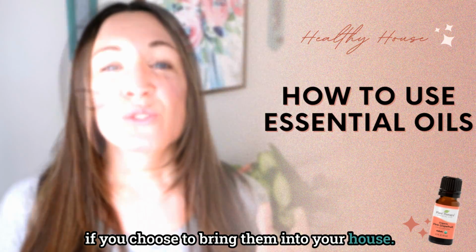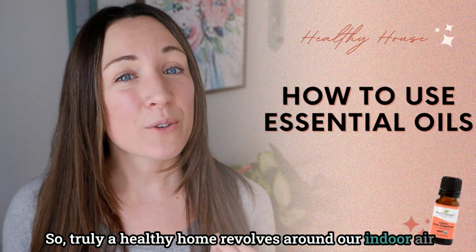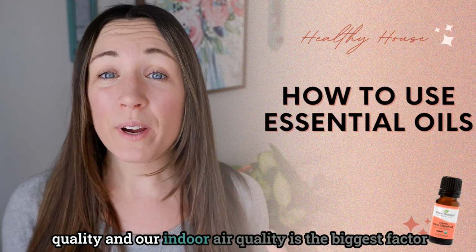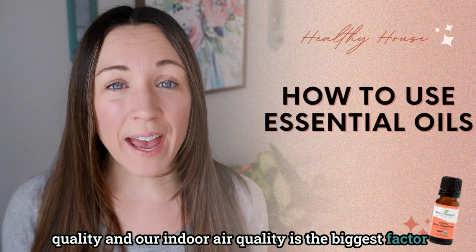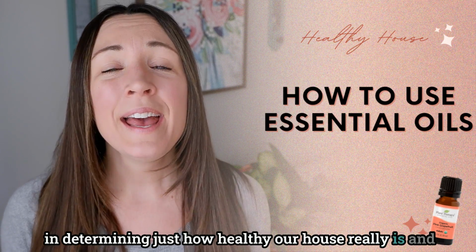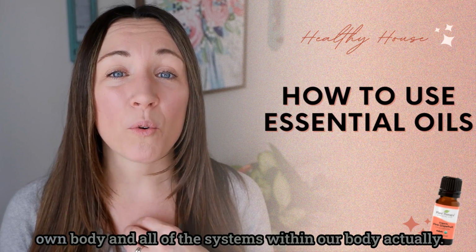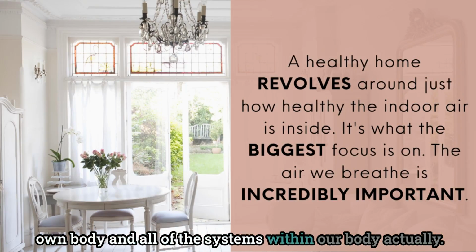So truly a healthy home revolves around our indoor air quality, and our indoor air quality is the biggest factor in determining just how healthy our house really is and how well it can support our own immune system and our own body and all of the systems within our body, actually.